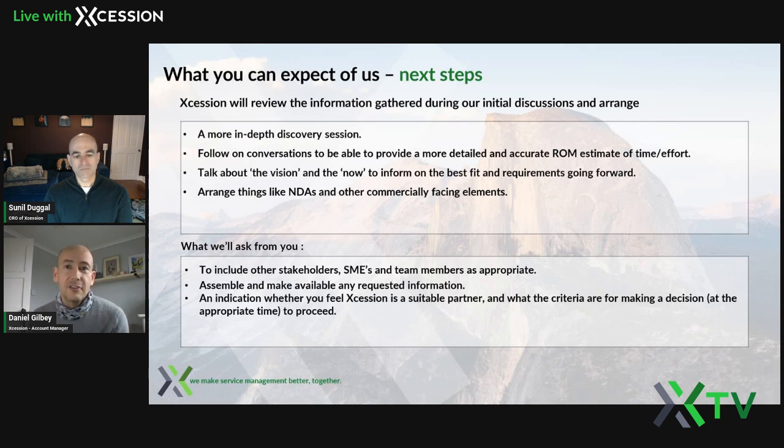give us an indication. Do you think that this is something that's going to work for you, or Xcession going to be the right partner for you for the work you want to do, the timeframes you're working toward, and a whole lot more. Again, no huge surprises here, but really just to give you that kind of clear outline about who we are and what we're going to be asking of you, because that is important, right? It's not all about what you're asking of us, because we're going to need some back and forth and information from you to be able to then work together, right?